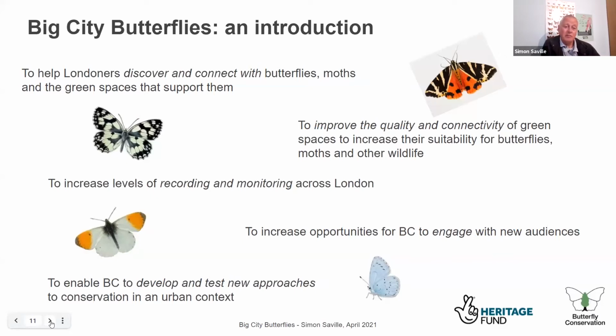So the sort of things which Big City Butterflies as a project is seeking to do is to help Londoners discover and connect with butterflies, moths, and the green spaces that support them. So it's trying to use butterflies and moths, the attractive insects that they are, as a way in for people to wildlife and the green spaces. There's also a thread to improve the quality and connectivity of the green spaces across London. You'll see that many of the green spaces are already quite good, but it's relatively easy to make them better, inexpensive and simple to do.